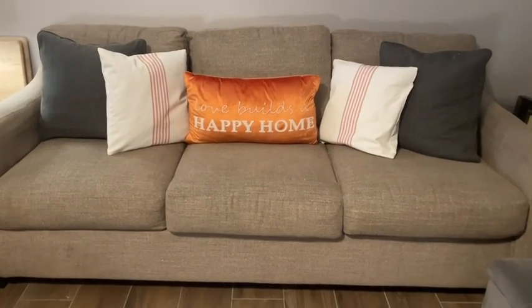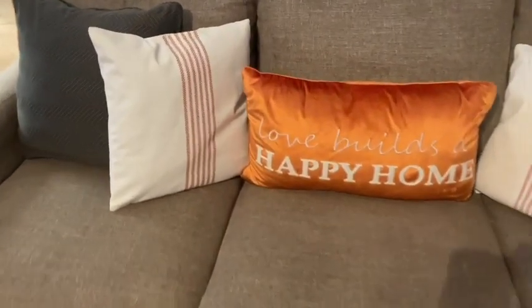Hey guys, it's Desiree from WTI, and I have these pillow covers that I absolutely love because I was able to change up the way my living room looked just with the simple pillow cover. That's all it took. So I was looking to have a little bit of a farmhouse look now in my living room. So I thought, why not change up some of the pillows? And that's exactly what we did.